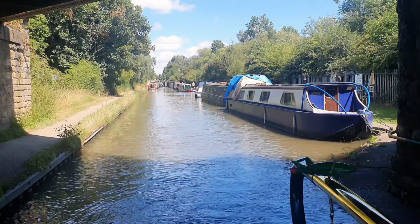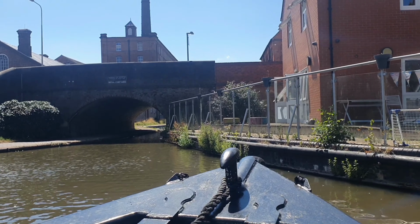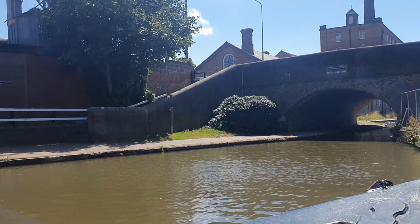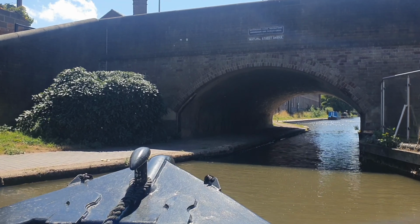So if you watched the previous vlog, we decided to turn around because there was a lot of low water at Atherstone. This is summer 22, so we're now going to go down towards Fradley and then turn left towards Birmingham. So we're going to have a little wander up here, see what we can find.